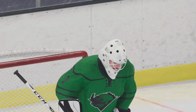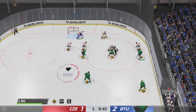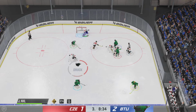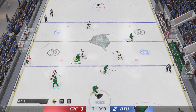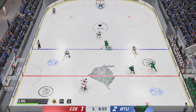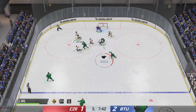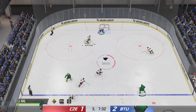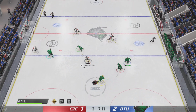Germany's been going in one direction all night long, and that's to the net, and they lead it in this third. And momentum on their side as they win the draw here inside the offensive zone. Moves the puck to Jordan. Ostrava's looking to break out of their own end. Slick feed. Moves it quickly over to Davos.